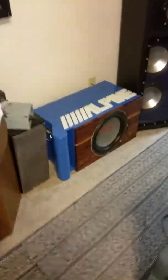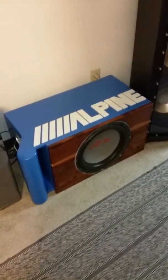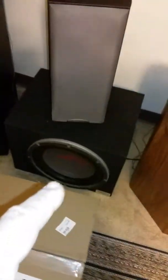Since we're back, in this video, I told you I was going to order a box for this Alpine Type R 15, because that and that will not fit in a trunk. So we ordered another one of these. My girl just cut the box. This should be identical. So what we have, let me set the camera down here, see if you can see me.